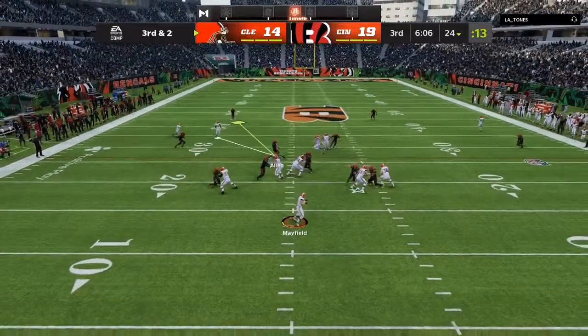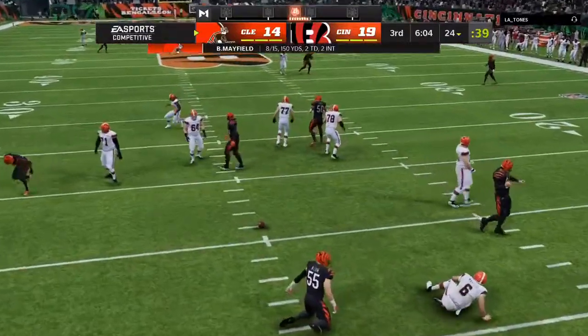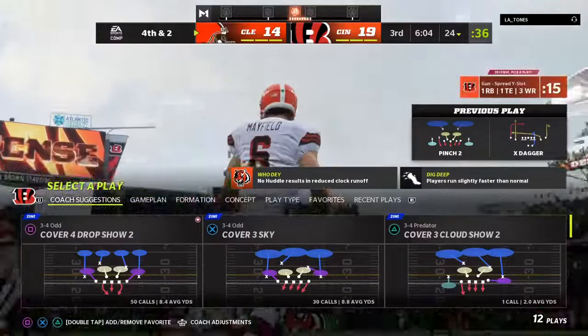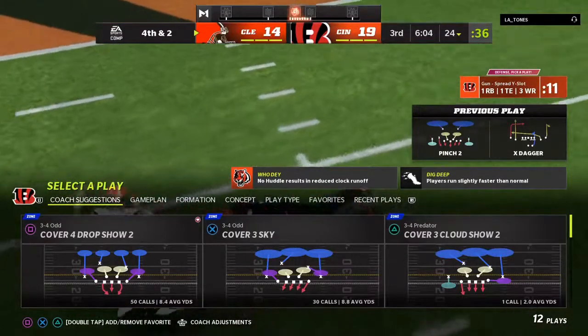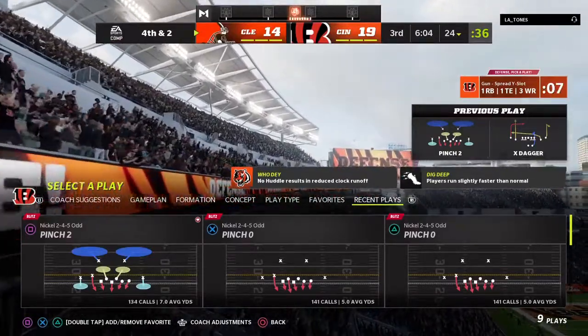From the shotgun, it's Mayfield. And he'll be hit as he releases it, and that'll fall incomplete. Oh, that's got to frustrate him a little bit, because they nearly got to him there, and it would have been the first sack of the game. Instead, they're able to influence the release, and they did force the incomplete pass.